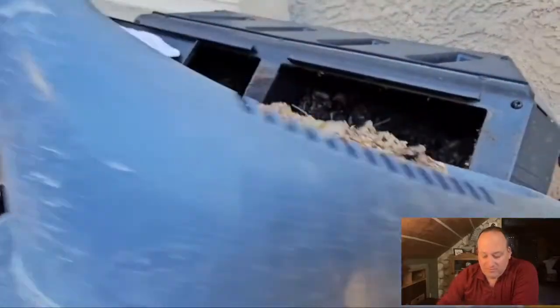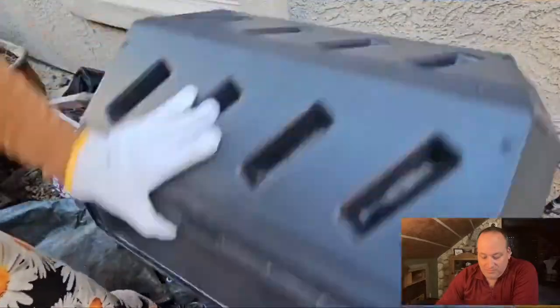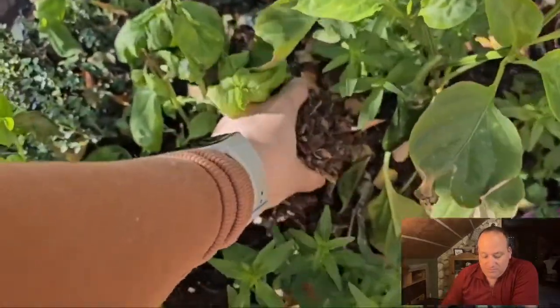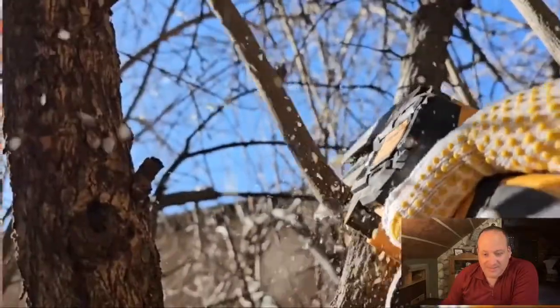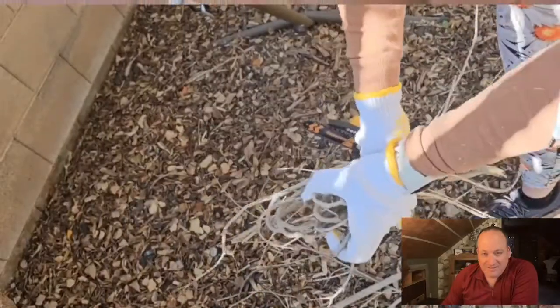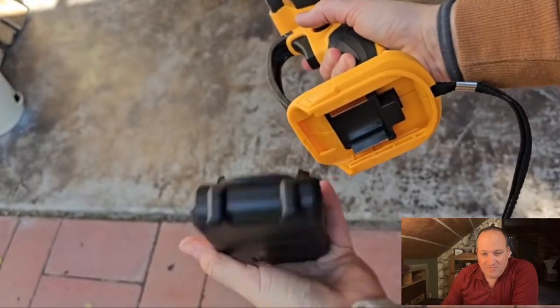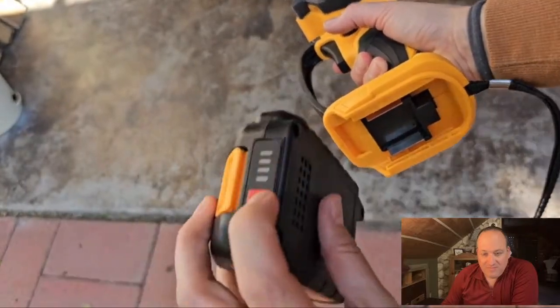And it's also great to take that sawdust and add it to your compost. And this adds so many nutrients to take good care of your beautiful garden. If you're cutting up branches, you can actually cut it up into smaller pieces. The battery slides on so easily. It has a little button that you can press to take it back off when you need to recharge it.